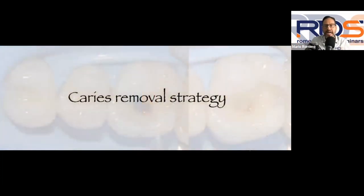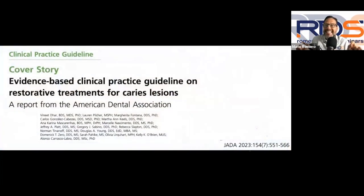And finally, I'm going to talk about caries removal strategy. And the only reason why I'm talking about this is because just recently, in the last couple of days, the American Dental Association came out with a practice guideline. And I am so thankful for the American Dental Association and for all these researchers that are named under this article for doing this for us. And the reason why I'm so thankful is because this is nothing new. There's a lot of evidence to support these concepts, and they have been out there for at least 10 to 12 years.